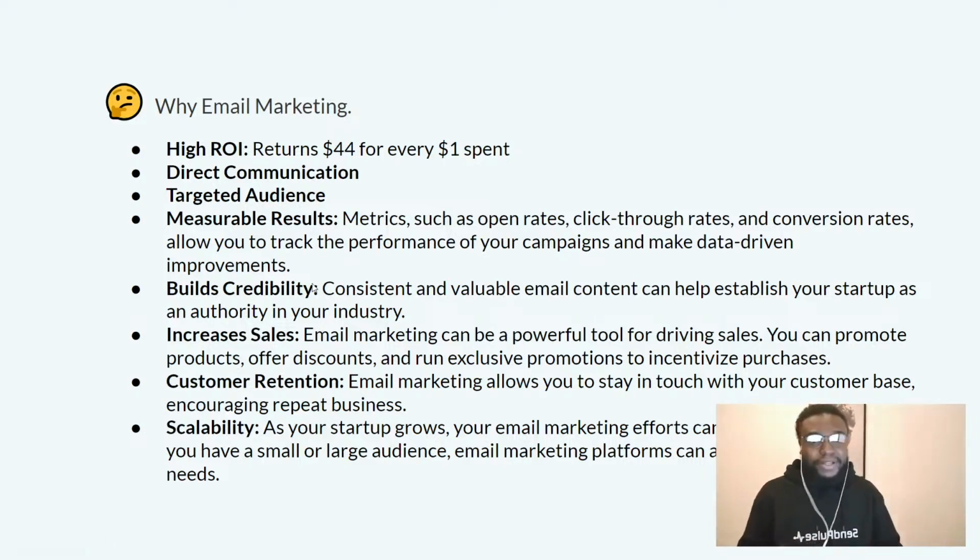One very important thing that I believe startups will love is the fact that email marketing is very measurable. You can measure the results. Metrics such as open rate, click-through rate, and conversion rate allow you to track the performance of your campaign and make data-driven decisions, not just let us see how it goes. An example could be you send a Black Friday email and then you see that the Black Friday email did not perform as you expected.